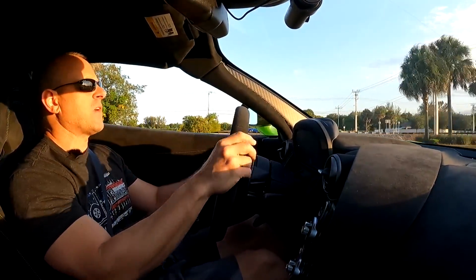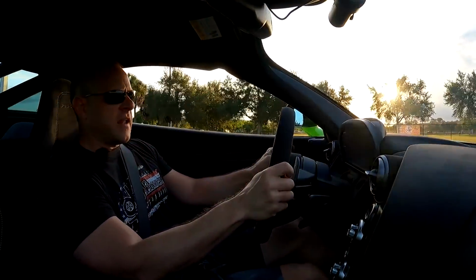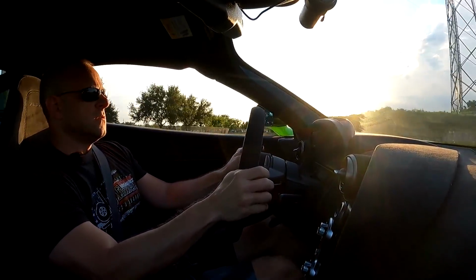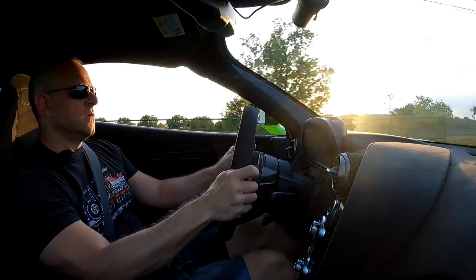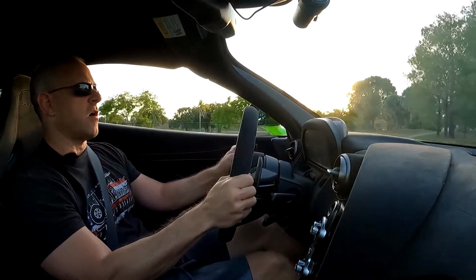The 765 exhaust also has more pops and crackles than the 720, and you can usually get that by being in a higher gear and letting off the throttle. It's kind of hard to hear unless I had an exhaust mic on the car though.